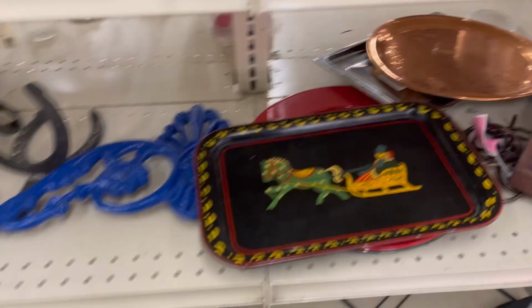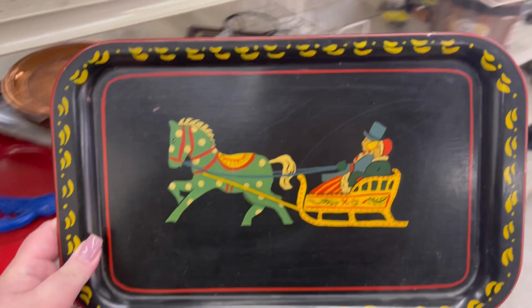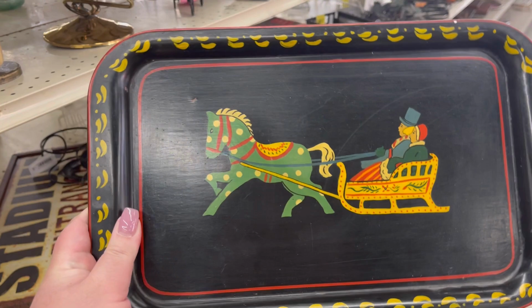All right, found this little tray. This is so cute. It's hand painted. Would be half of that. I think that is great for Christmas. And it has a folk art feel to it. I love it. Definitely gonna grab that.